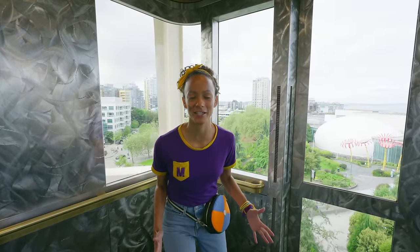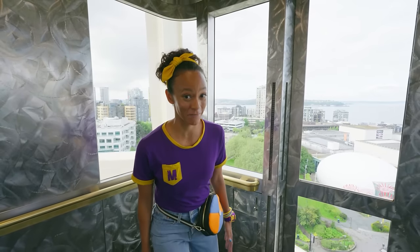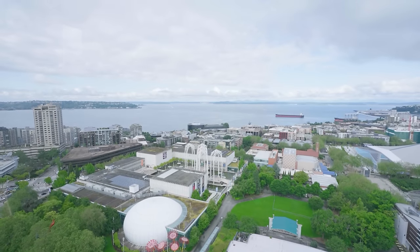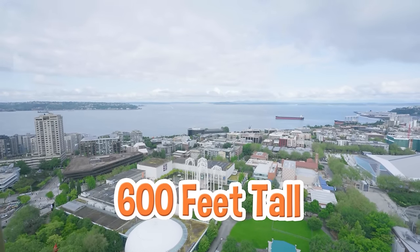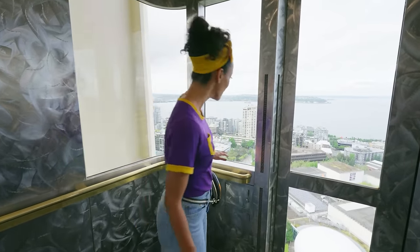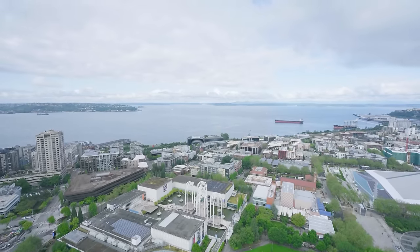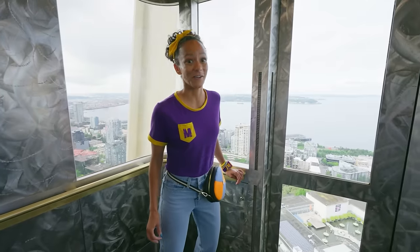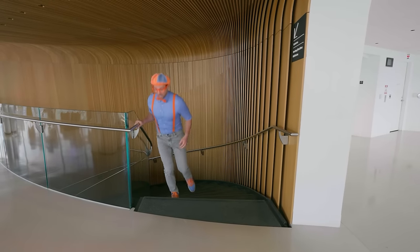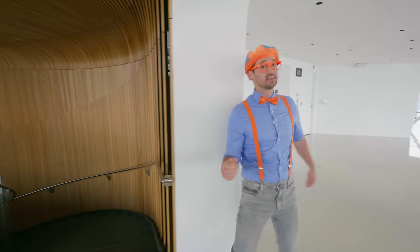I can't believe I get to go to the very top of the Space Needle. I wonder if I'm going to beat Blippi. This elevator's really fast. Did you know that the Space Needle is over 600 feet tall? That's more than 180 meters. Very, very tall. Whoa, we're so high up now. Oh, I think we're almost to the top. 830, 831, 832. Yeah, I made it to the top of the Space Needle.